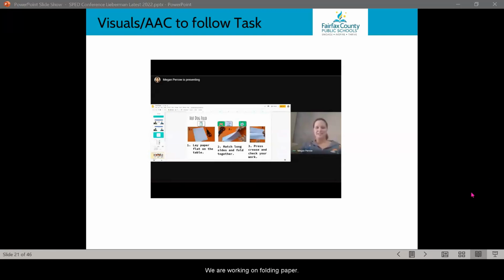So we're working on the office skills this month, and one of our office skills is folding paper. So we introduced the hot dog fold, and after a vocabulary activity, the kids now know these words.